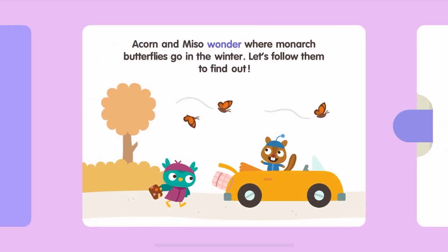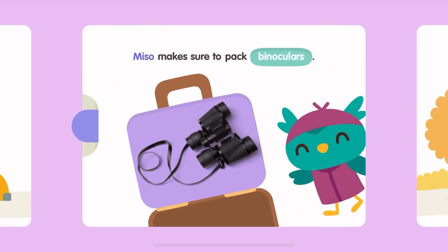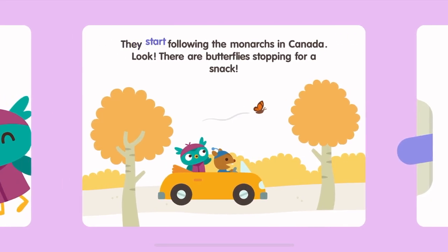Acorn and Miso wonder where monarch butterflies go in the winter. Let's follow them to find out. Miso makes sure to pack binoculars. They start following the monarchs in Canada.